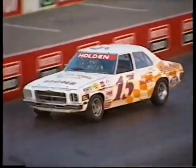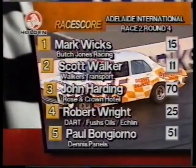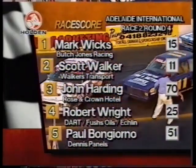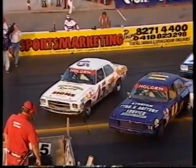Well, a great race for Mark Wicks, a very happy winner, takes the win out ahead of Scott Walker in the Walker Transport car, John Harding, the Rose and Crown Hotel, Robert Wright and Paul Bongiorno in the Holden Quality Parts Cup.